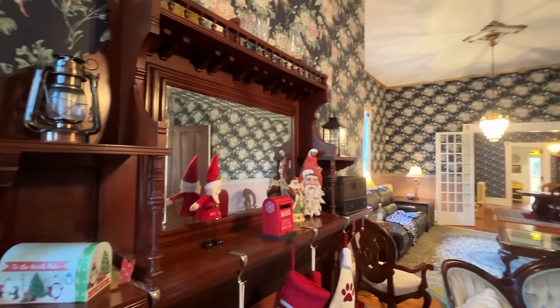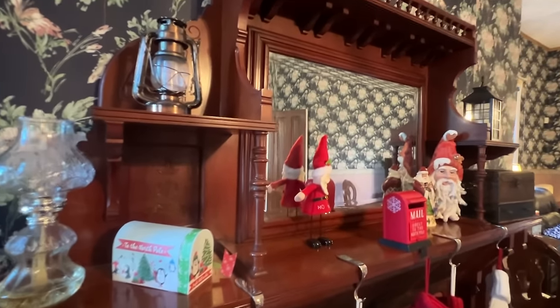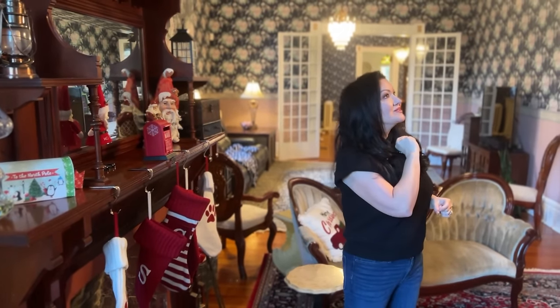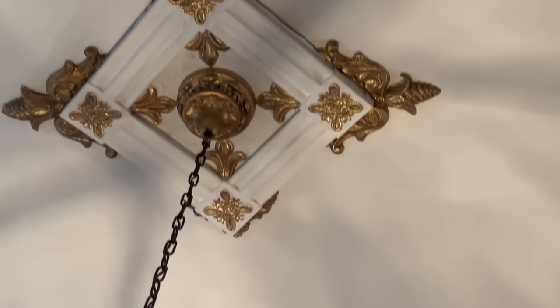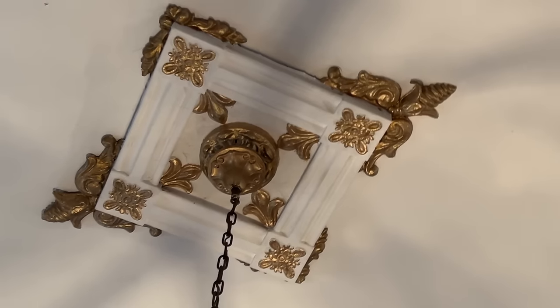Here is the matching mantle from the one in the parlor next door. And this hearth has these beautiful glazed tiles, this time in an acorn and oak leaf pattern. Stunning. Original radiators. And again, don't forget those original picture rails that have been moved up to become crown molding can be moved down again. And in this room, we have two plaster ceiling medallions.